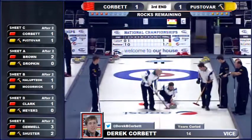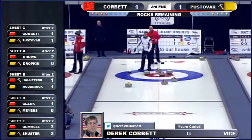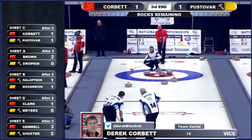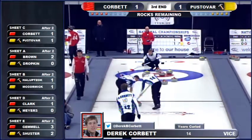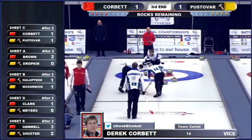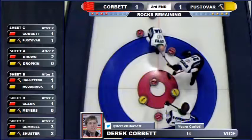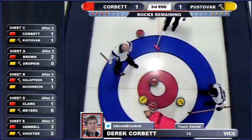I don't know that I agree with calling a tap or a guard as the backup option. That's 10 to 15 feet different weight. So, hard. Hard boys, come on. Hard to reach, go hard. Yeah, it kind of looks like they're going to hit the yellow stone they thought was dangerous, try to roll over. That's fine, Derek.